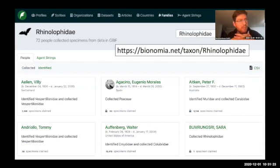So last week, I think it was last week, I thought, wouldn't it be cool if I could make family pages for the Rhinolophids and the Hipposideridae, and among all other taxa that might be present in GBIF. And here's one kind of view of this.